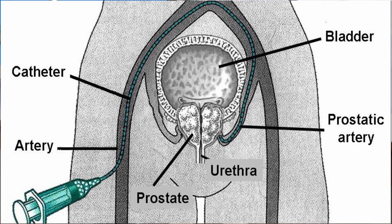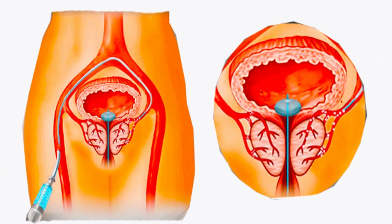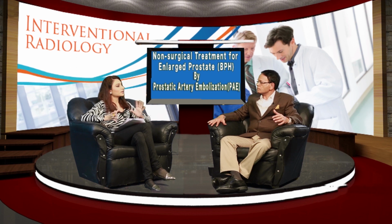Okay. And through that, we take one small tube inside, identify the prostatic artery, and whatever abnormal arteries are supplying the enlarged prostate, we block with medication. Two kinds of particles are now available: one is Embosphere, and one is polyvinyl alcohol particles. And the next day the patient can go home in this technique. Okay, so it doesn't need any recovery time, you mean to say. And what can the patient expect during this procedure?